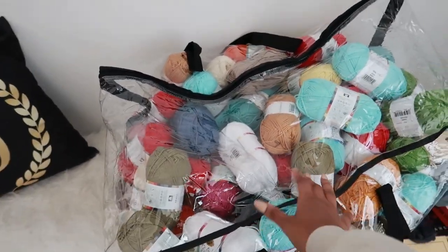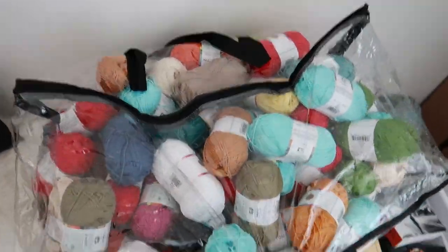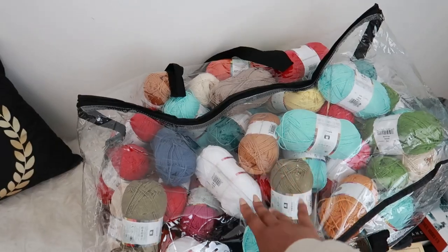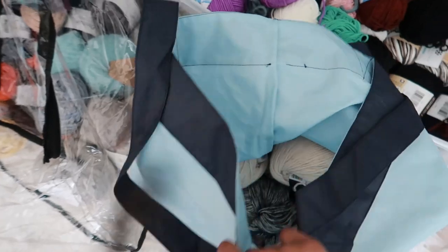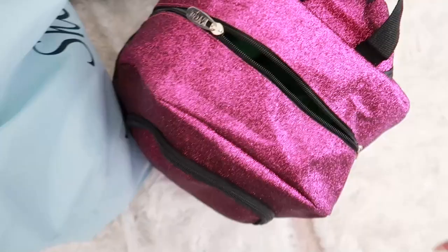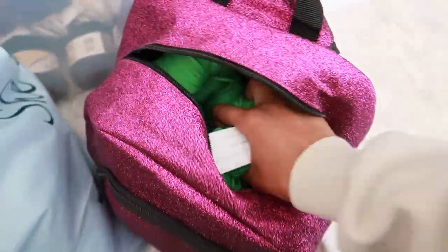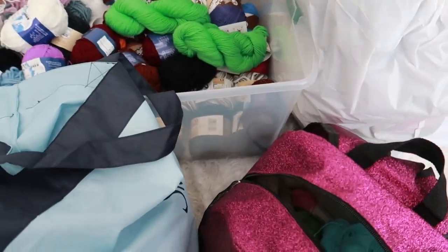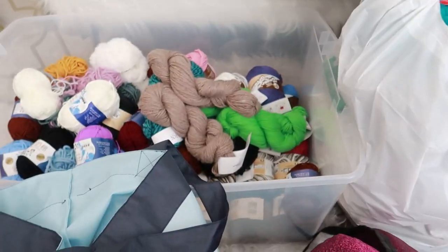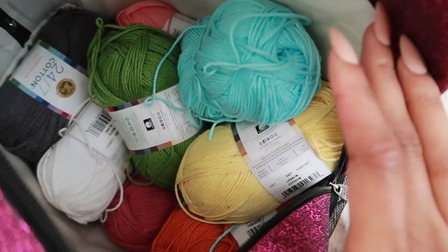All right, so we have some yarn in here. This is all of my yarn of the 24/7 cotton. If you saw my organizing my yarn video, you would have seen these. And there's also more. No, not in here. Oh, there's more of that yarn in here. Let me show you guys. This is some hand-dyed yarn that I got from knit crates that I do not want anymore. So some people will be lucky and get those. But yeah, more 24/7 cotton yarn in here.